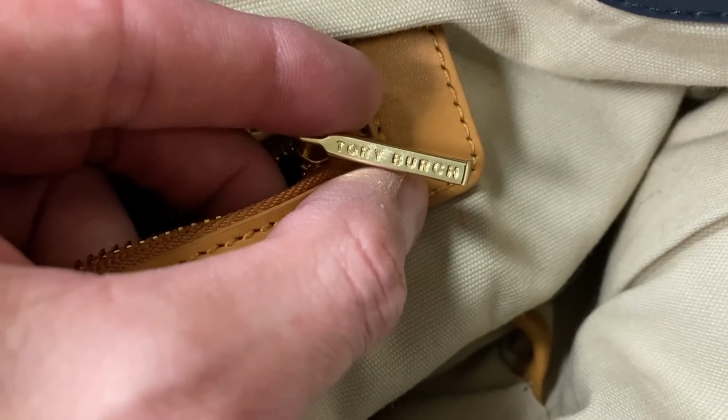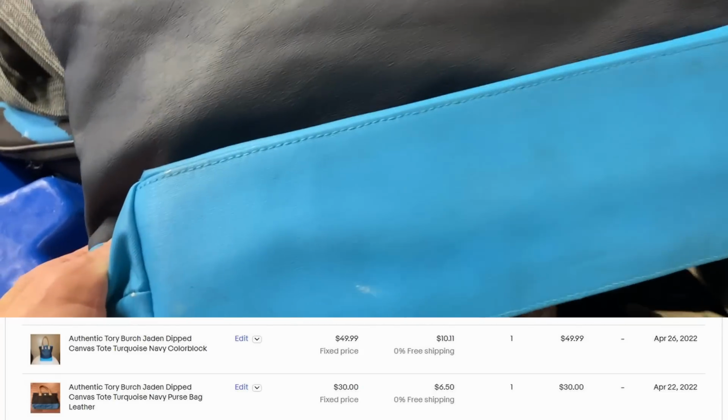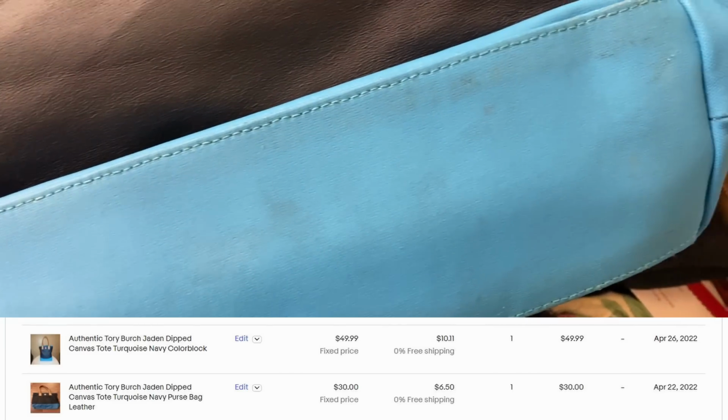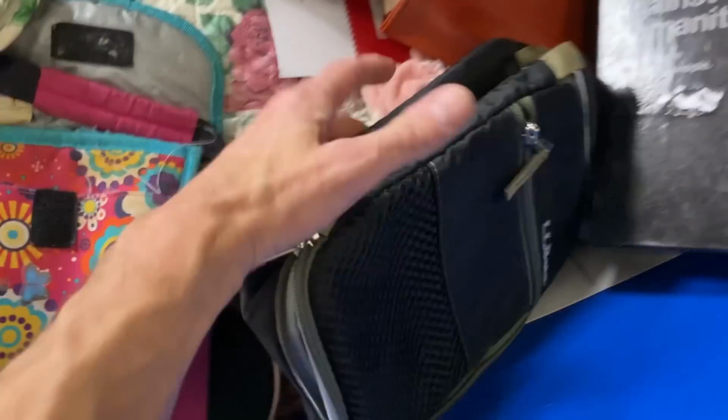You just have to give your best guess sometimes here. I had some other people look at this. Everybody else thought it was authentic. It looks exactly like the bags that I researched when I was doing comps. I think I'm gonna list it at $50. This exact one sold for $50 recently in April. I have the comps on the screen for you, but what a score. The style on that is Jaden, FYI.